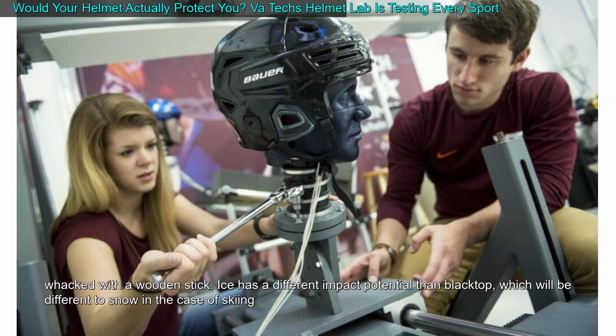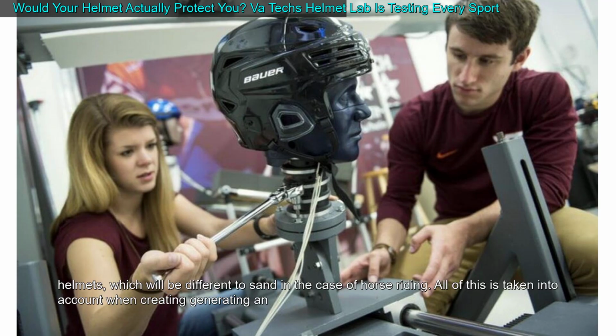Ice has a different impact potential than blacktop, which will be different to snow in the case of skiing helmets, which will be different to sand in the case of horse riding. All of this is taken into account when generating an official Helmet Lab rating.